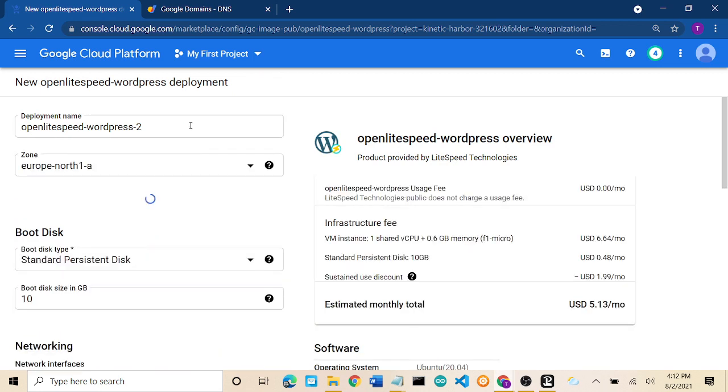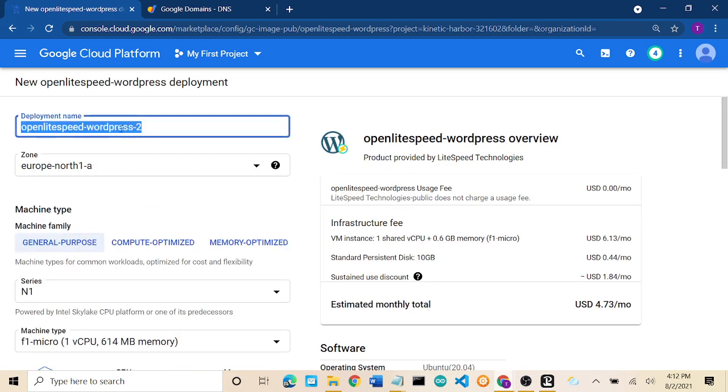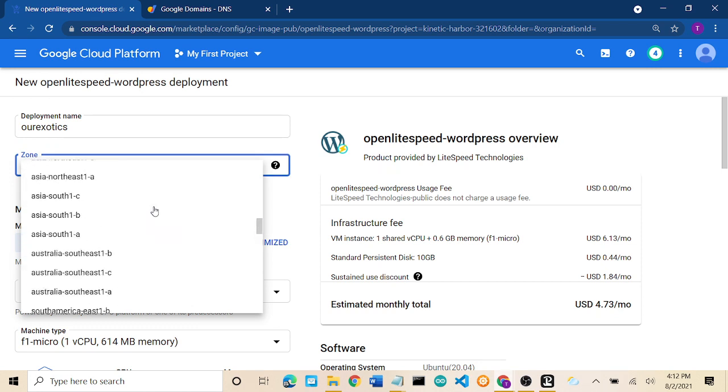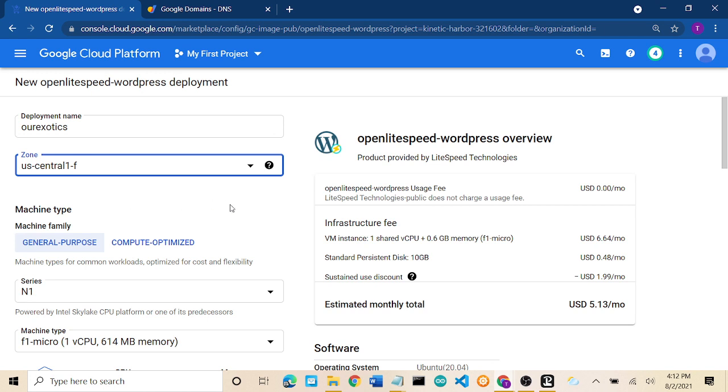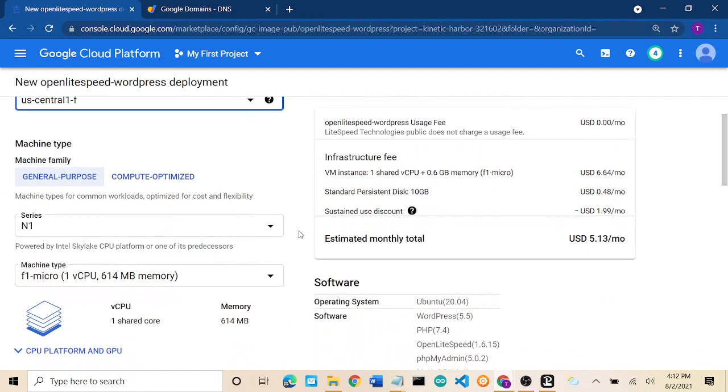It's really this easy. All right, we're going to call this our Exotics. Zone: we don't want to host it mainly over in Europe. We want to go to US, Central. I'm in Texas, so I'm going to pick US Central 1-F. It doesn't matter. Just pick a US area, Central or East, West, whatever. You can probably look it up and find out that there's very specific options if you want it more focused in your area.